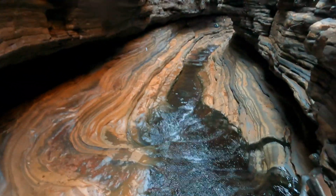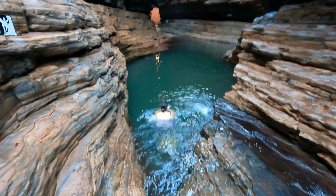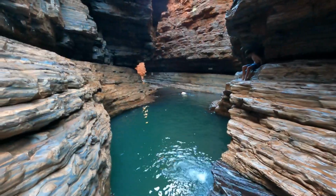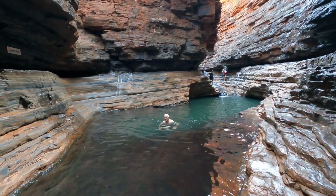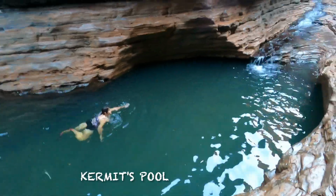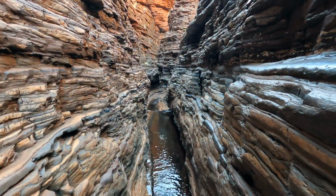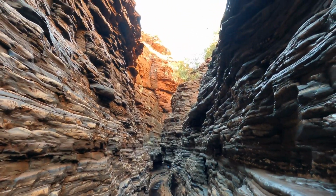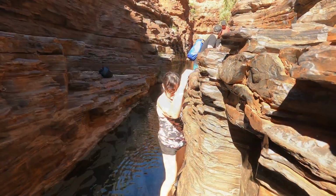Wow. But air temperature's only about 16 and the water's not helping. One last shot of Kermit's pool.